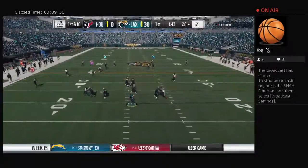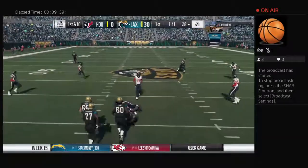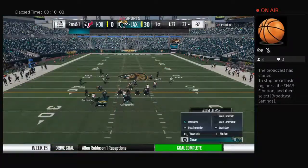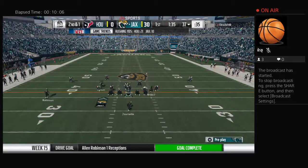On play action, it's Garoppolo. Middle of the field, it's Robinson. And he'll be brought down right around the 37. Give him 9 there on the first down completion.